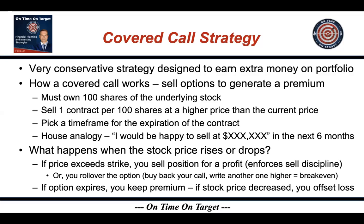Anytime there's an options contract, it involves 100 shares of the underlying stock. So one contract equals 100 shares, which if you're talking Amazon, at 3,000 a share, that's $300,000, right? So, I mean, they can be big. One contract per 100 shares.